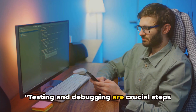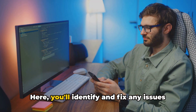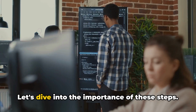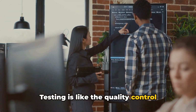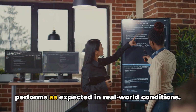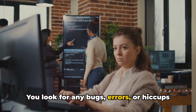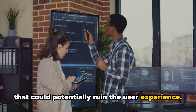Testing and debugging are crucial steps in the app development process. Here, you'll identify and fix any issues before your app goes live. Let's dive into the importance of these steps. Testing is like the quality control department of your app development process. It's where you get to check if your app performs as expected in real-world conditions. You look for any bugs, errors, or hiccups that could potentially ruin the user experience.